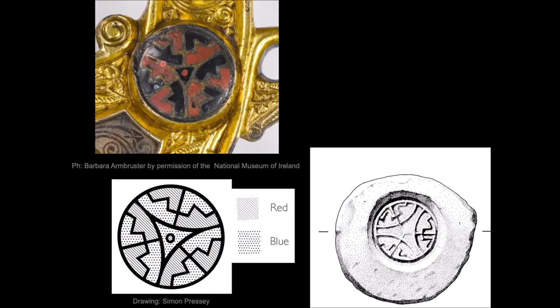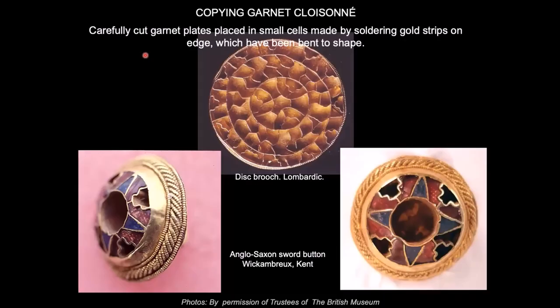Now, this is gilt silver. And what it looks like, I think, is it looks as if these bits of glass are in little cells, and this is just the top of the walls of the cell. What it looks like is garnet cloisonné work, which we saw a moment ago in that detail from Sutton Hoo. This is an example of this brooch from Lombardy, actually, Italy. And cloisonné work is called cloisonné work from the French cloison, which is a cell. And you see lots of little cells made of strips of gold, bent to shape, and soldered to a gold base plate. And all these little cells are ready to receive the garnet, or possibly glass.